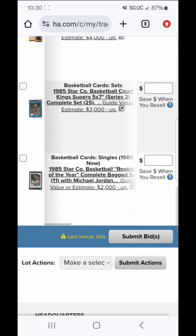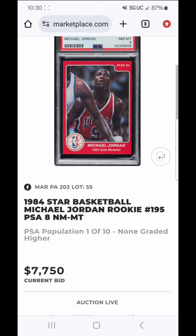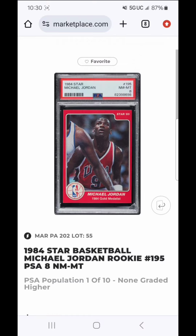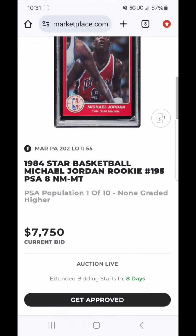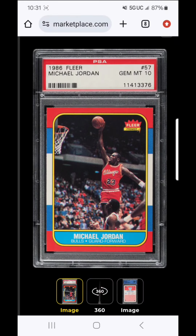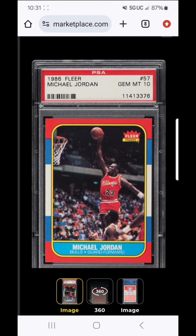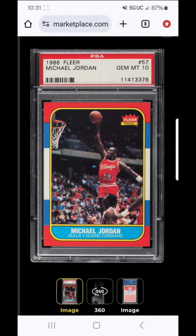Yeah, we'll see. I wanted to show a couple on PWCC. This is a PSA 8 at 7,750 and a 195. So we'll see where that goes. But still got a good ways to go. And we have a Gem Mint 10 PSA 86 Fleer. Really curious to see what this goes for. Where it's going to end at.